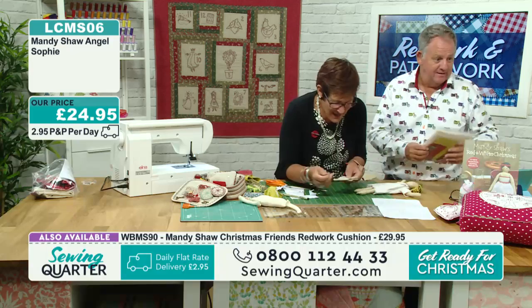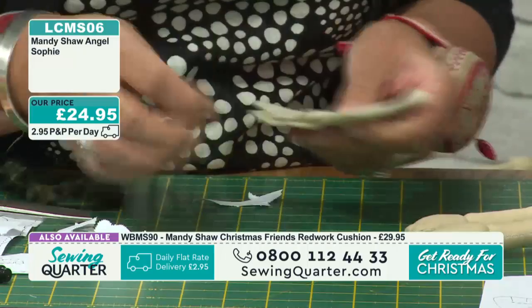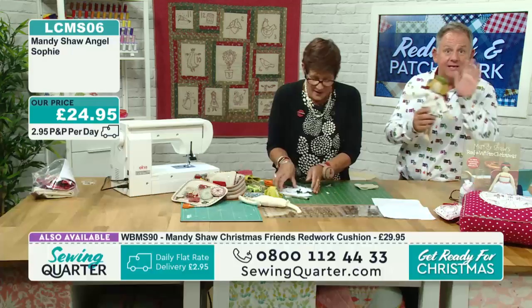So a little bit of wool felt, or felt in the kit, is in there. I stitched on the mark line. And I'm going to pull the pattern off, look. And there you have one. And I did it in brown. But how nice is that? Then you cut this out very neatly with your scissors. And she has a little bear to hold. Right, so check out your baskets for the Sophie the Angel.